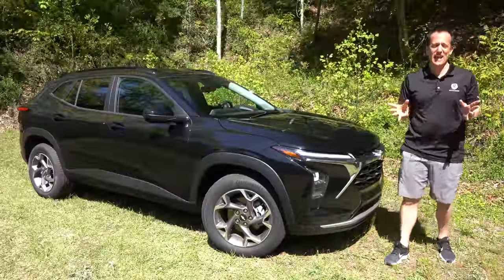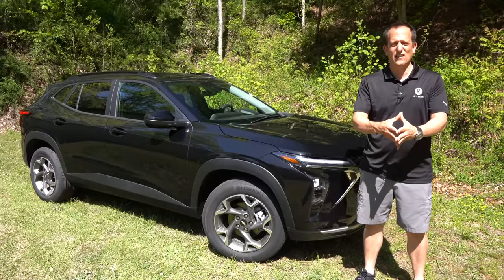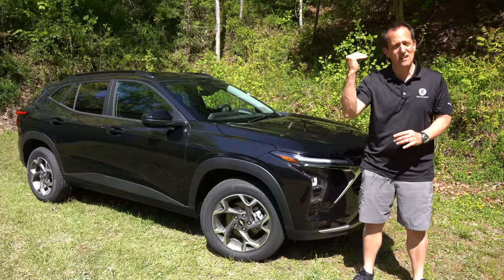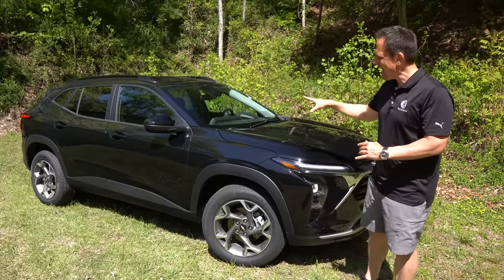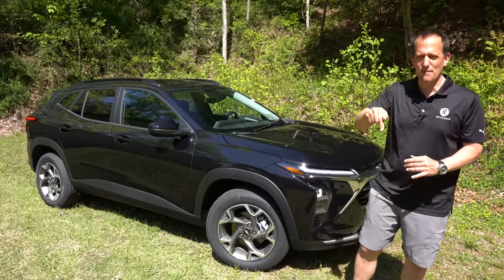Guys, been another great day in every way here in North Carolina. Definitely got to thank the whole Chevrolet team for getting us access not only to their top trims of the Trax, but also this LT. Let me know what you think. Is this the best bang for your buck if you're looking for this type of vehicle?